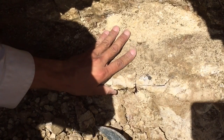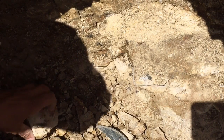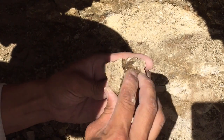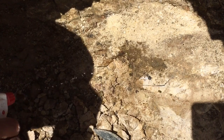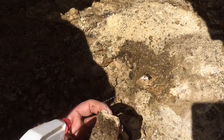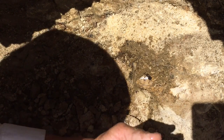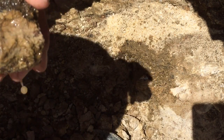That looks like a lava rock I'm hitting. Oh, there's definitely some opal in there. A little bit of red and blue. I don't see any fire in it, but it's got different colors going on. Oh, wow. The end is major red.